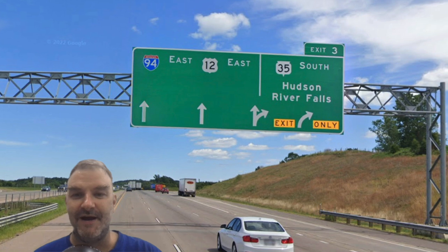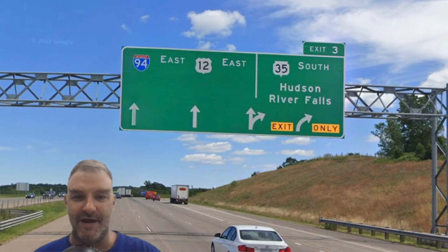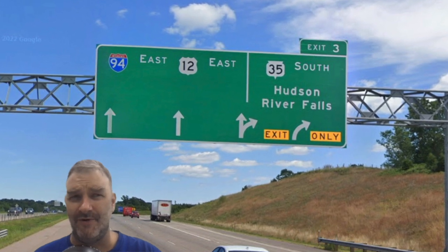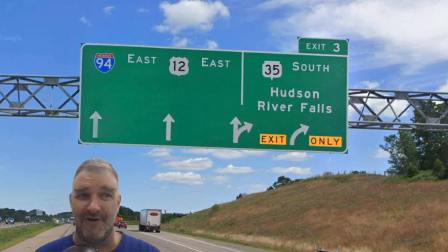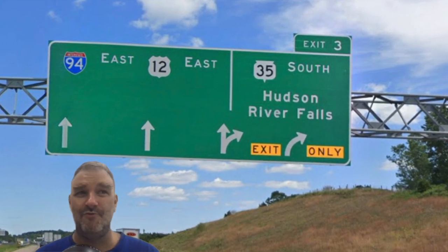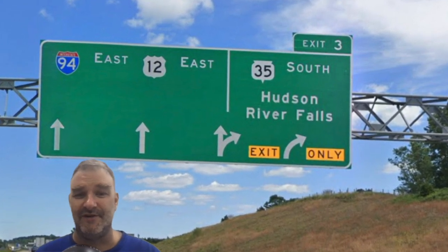This exit was requested by Steve Manfred, so thank you so much for your request, sir. I appreciate it. And this is an exit I probably would have mentioned anyway, because I've actually been to River Falls. The Chiefs used to have their training camp back there back in the day, so we went during Joe Montana's first year in '93.